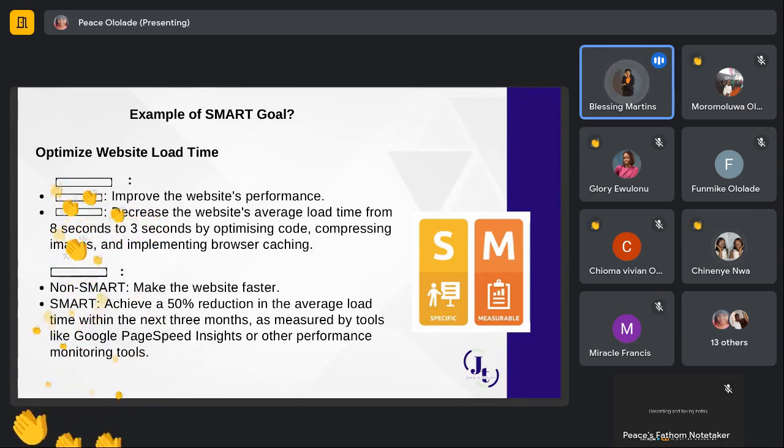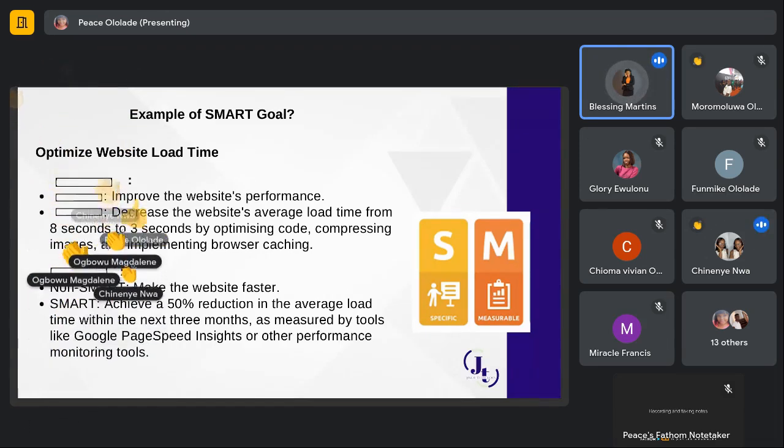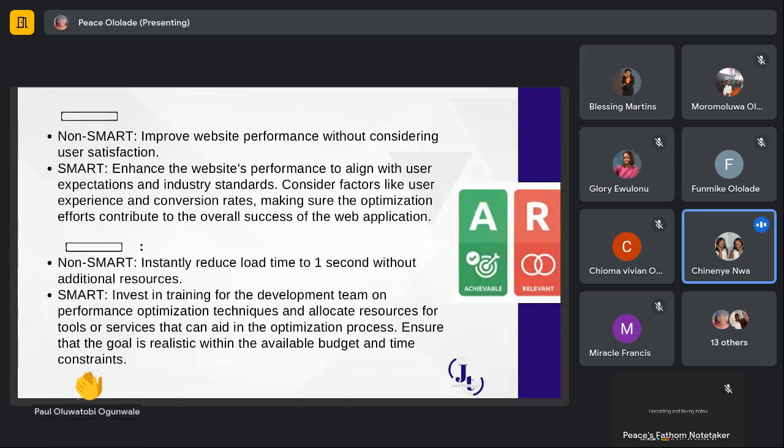All right, so we have the next one. We can see already they've been able to help us to see that specific is smart and is not smart and all. So let's go to the next slide, please. Thank you. So what do we have here? We have achievable and relevant. So inside the two, you can see on the screen which is achievable, which is relevant.